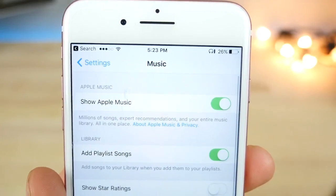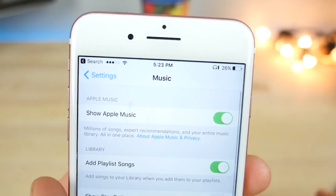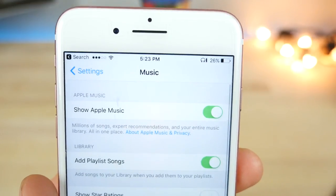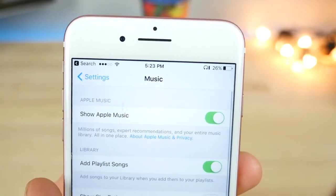And any Bluetooth headphones you now connect will have a new icon in the top right to signify that they are Bluetooth headphones, to give you a little bit of an idea of what's going on. Previously it would just be the Bluetooth icon, so nice little way to tell you've got headphones connected.